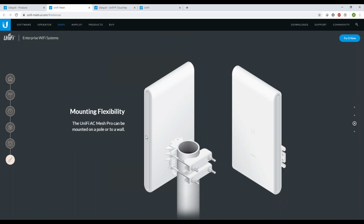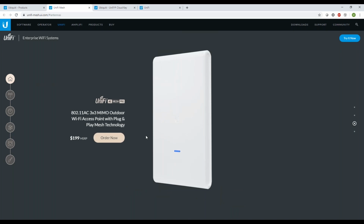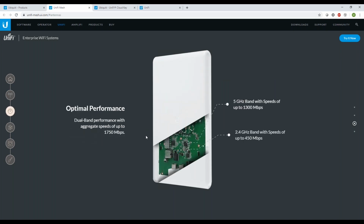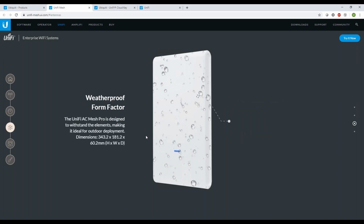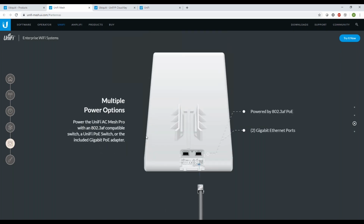Whereas with the other ones, if you just turn them on their side, then you're getting the sideways donut that's not covering as much area. It's going up and down way more than it needs to, into the ceiling and into the floor, if you were to mount one of the standard access points on the wall. This one is going to be omnidirectional, so you're still going to get a donut of wireless around it, but it's made to be oriented on its side on the wall, and it's still going to give you that coverage pattern.